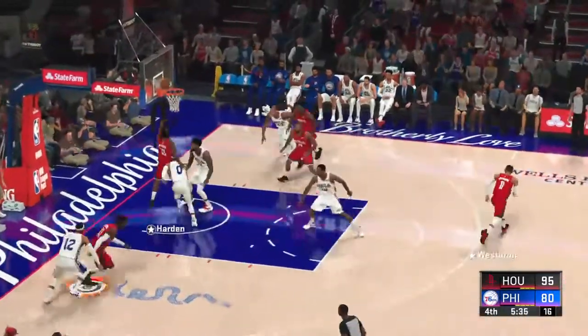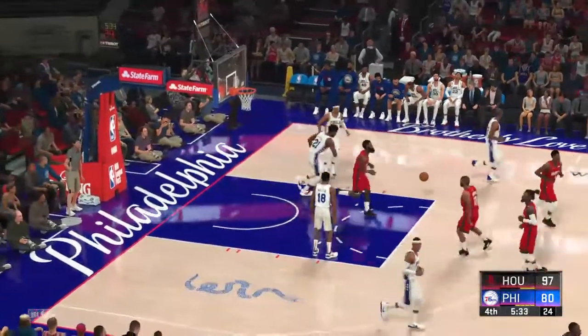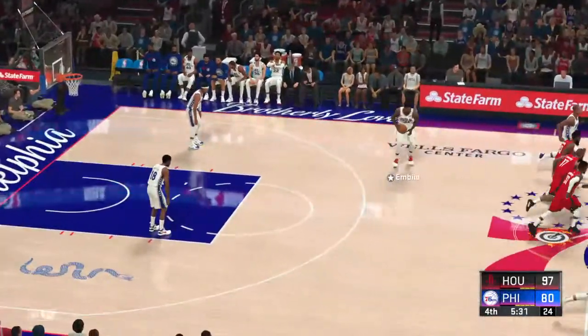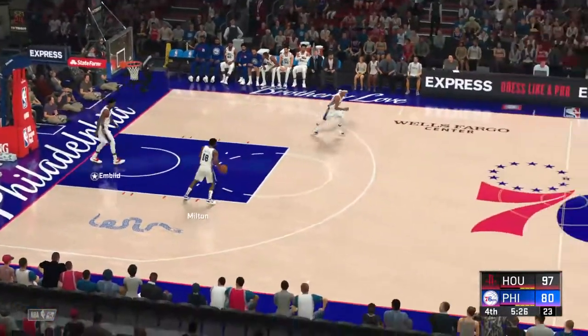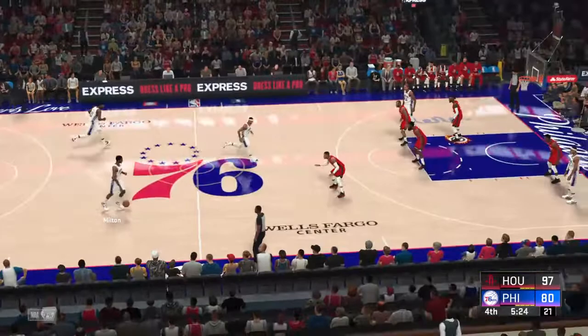Westbrook passes to Harden, and the basket is good. Harden's got 38 points. They are just killing them on the interior. The 76ers trail by 17.